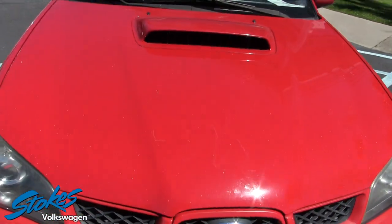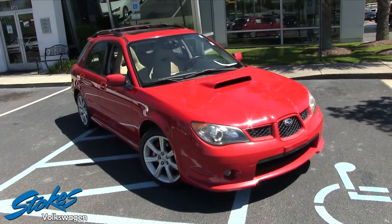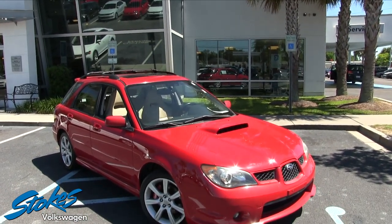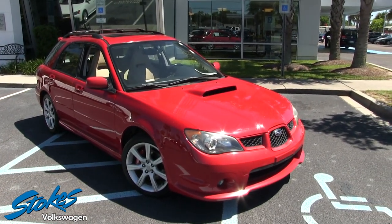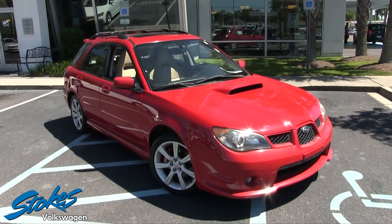And there you go. So if you're interested in taking a look or test driving this Subaru WRX, it's a one owner, no Carfax report, has never had an accident on it, come on down to Stokes VW on Ashley Phosphate Road in North Charleston and test drive it with us. This is a beautiful car for sale here today, and I'm sure somebody will find it and make it a part of the family.